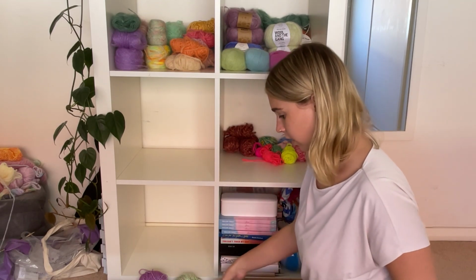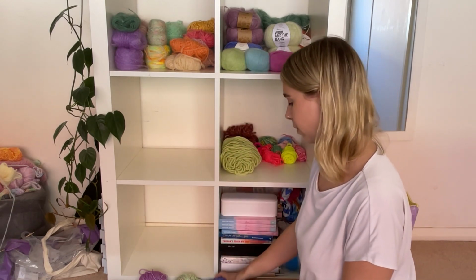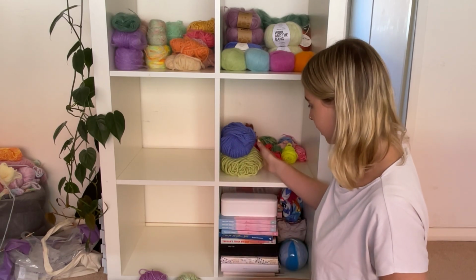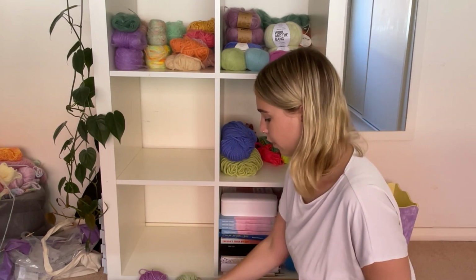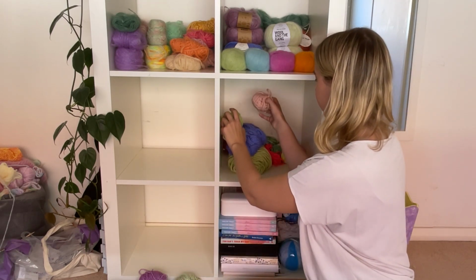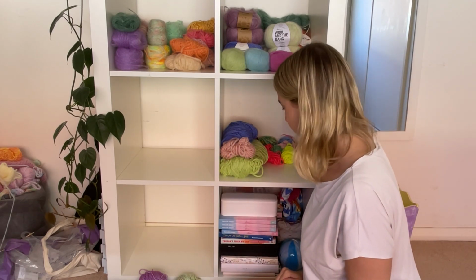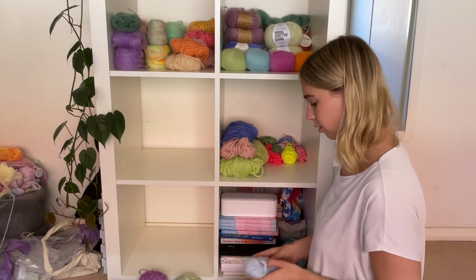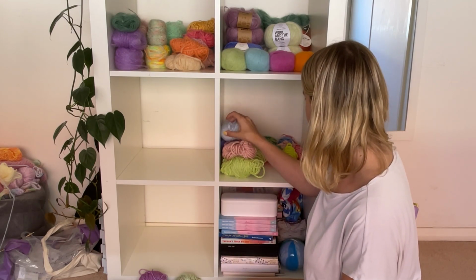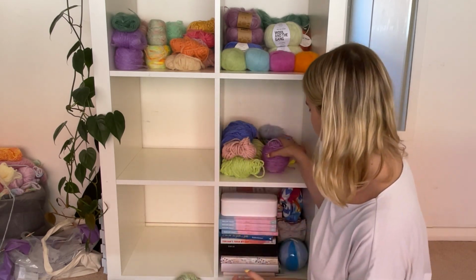And then, okay, I'll do my bulky weights in this big pile. So we've got the leftovers from that hurdle vest, Alpacino Merino, and more Alpacino Merino. Oh, and a bit more. Okay, maybe I'll do this. Yep, great. And then this is all just hand-dyed yarn, I'm pretty sure, plus this little guy. I'll just pop that there. And then, yeah, we've just got my hand-dyed.